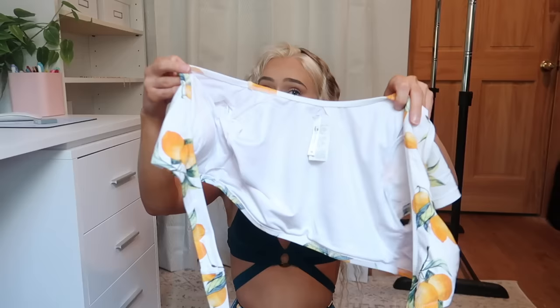And next, I saw this and I was like, oh my gosh, I've always wanted a bathing suit like this. It's got little oranges, and I love oranges. So I thought it was so cute. Obviously it's a wrap top. Whenever I see tops like this, I think of surfers. So I was like, oh, I need this.